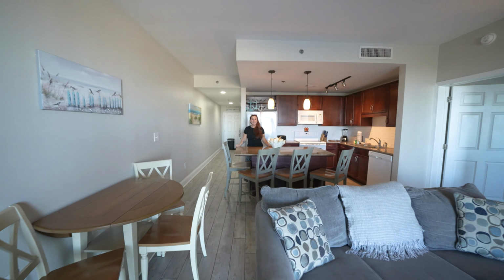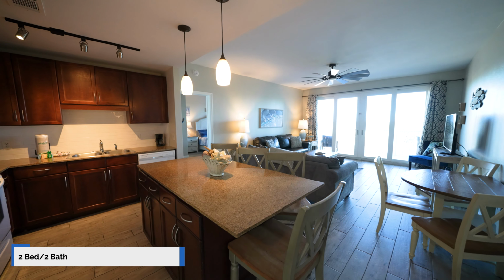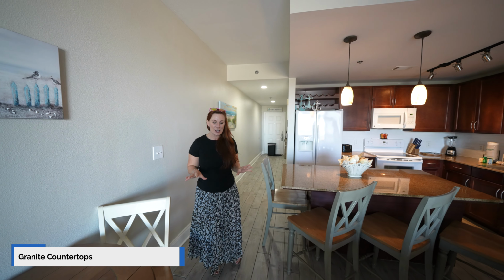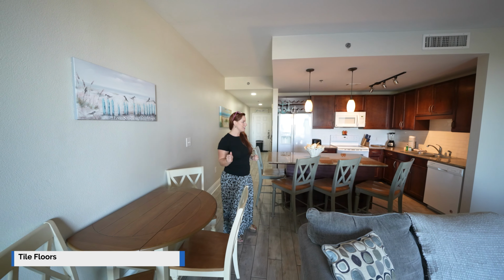Hey there, we are in this great 2-bedroom bunk unit at Laketown Wharf. As you can see, we have an eat-in kitchen with a great center island, granite. I love the flooring throughout the main areas. You don't have to worry about sand. You've got this nice tile that looks like wooden plank, very in style, chic, and fits with every decor.